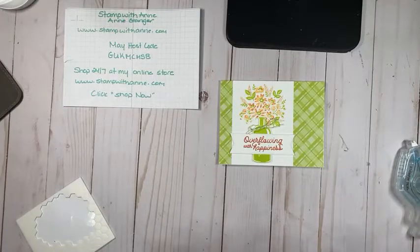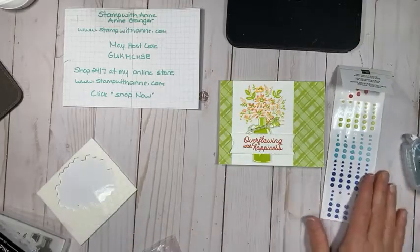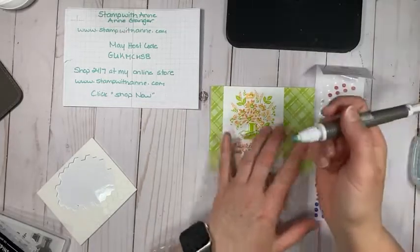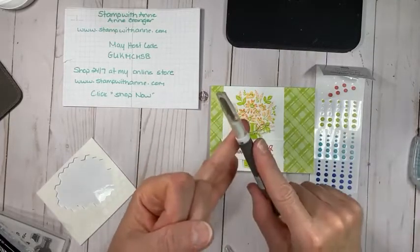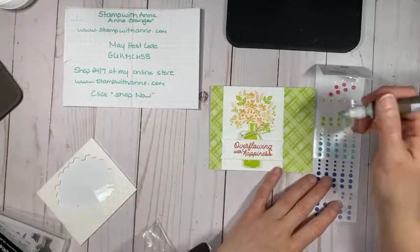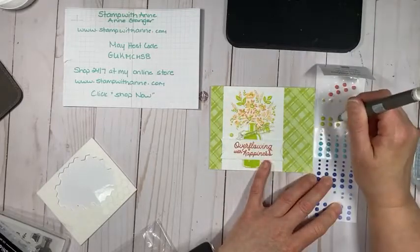And I'm going to bring this in and pick up my Take-a-Pick. So if you were to ask me about my top tools in my craft room, A, Take-a-Pick. So that would be one. Your paper trimmer. Your Stampin' Cut and Boss. What else would be my favorite? Things I use all the time.